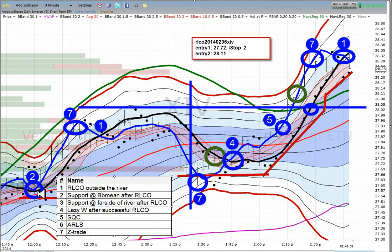And so support at the Bollinger Band mean, a breakout to a Z score greater than +2, an RLCO back to the mean, fails through the mean, finding support in here inside the floodplain. The 1, 2, 3 reentry. I noticed that the Z-score, now the RLCO outside the river, I see that it finds support here at the Bollinger Band mean.